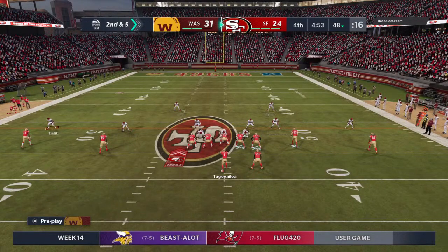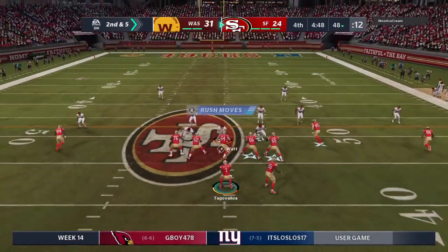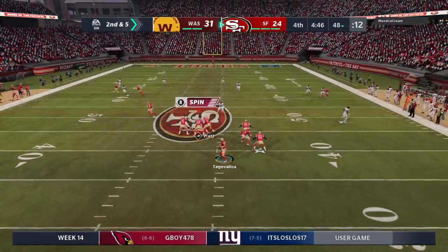I don't think you got it, son. 58's Mike, 58. On 2nd down, Tua.